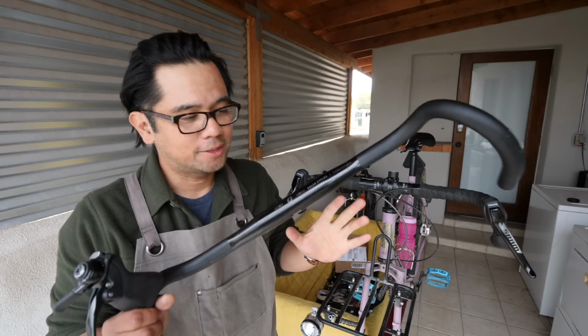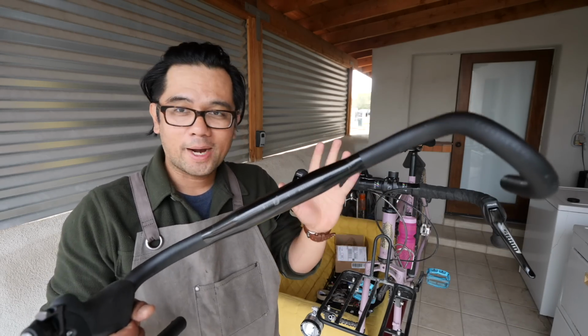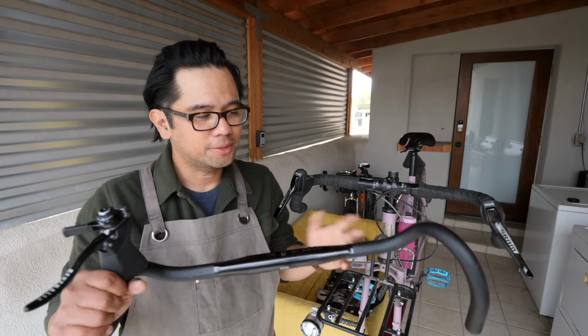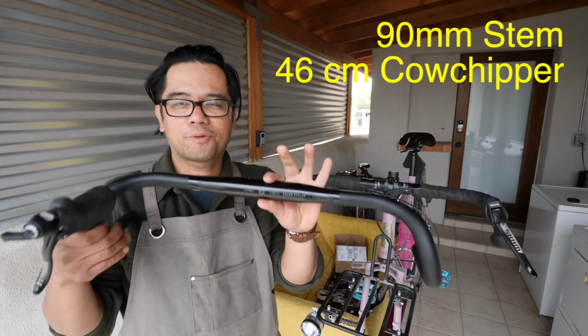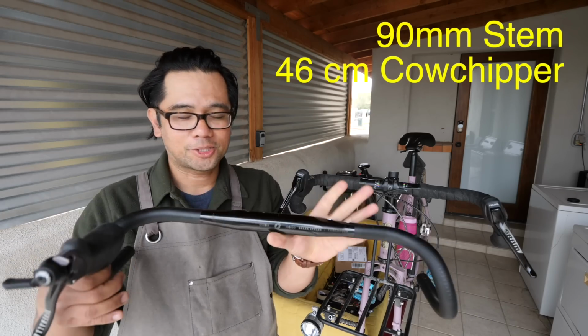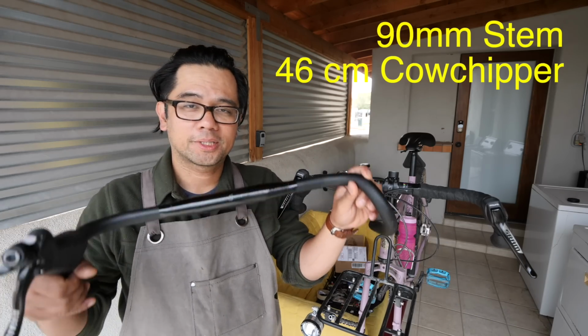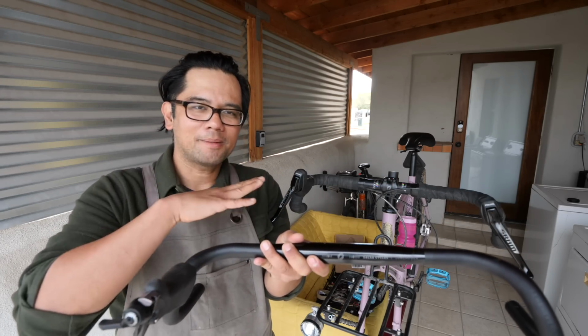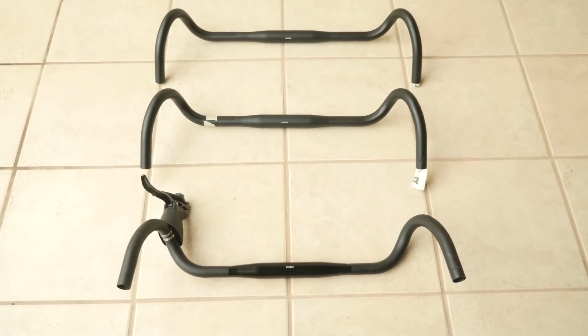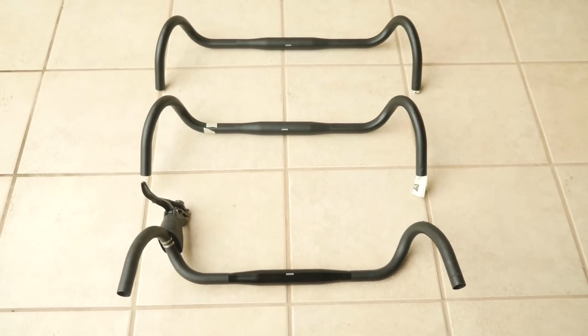So I think for the first handlebar combination that we're going to try out, I'm going to use a fairly traditional setup with a 90mm stem and a 46 centimeter Cowchipper. Again, measuring to that first hash mark. I think the way I'm going to do it is I'm going to keep the stem length the same, but swap in the bars and make them wider and wider, and we can see what that difference is.